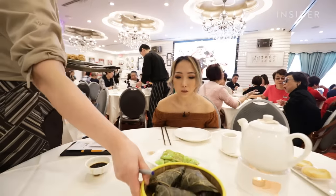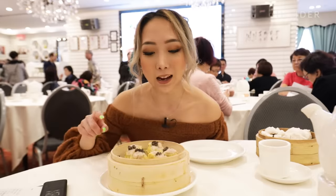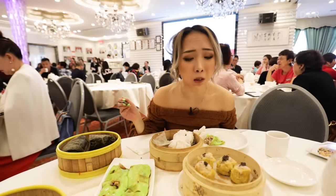That might be the best egg tart that I've ever had. Oh, there's more food. I love me some shumai, but I think what sets this one apart is that Chef Tony adds black truffle, and that smell is just like I'm drowning in it. I can't wait to eat this one. Black truffle belongs on shumai.